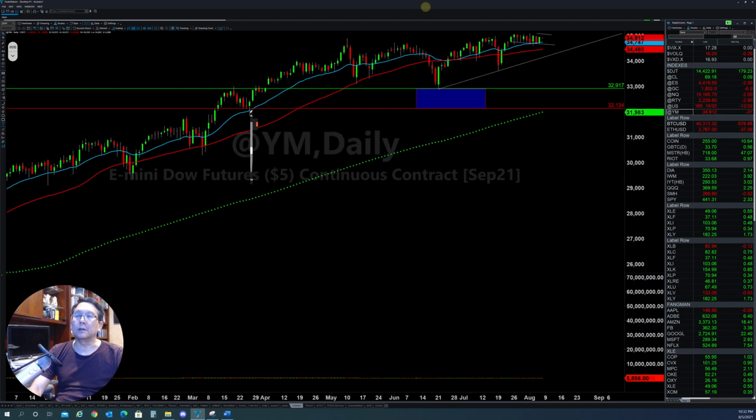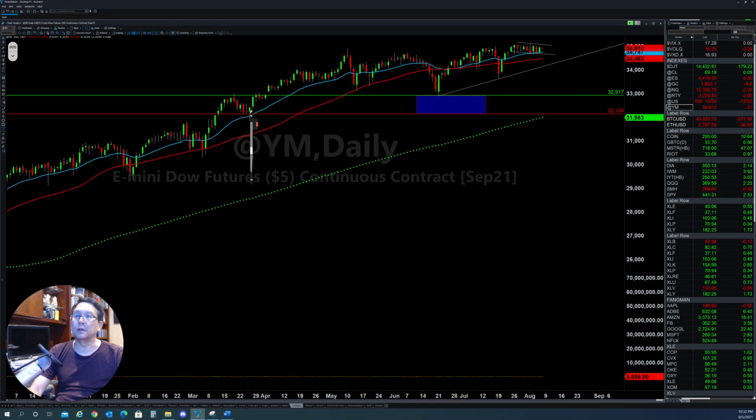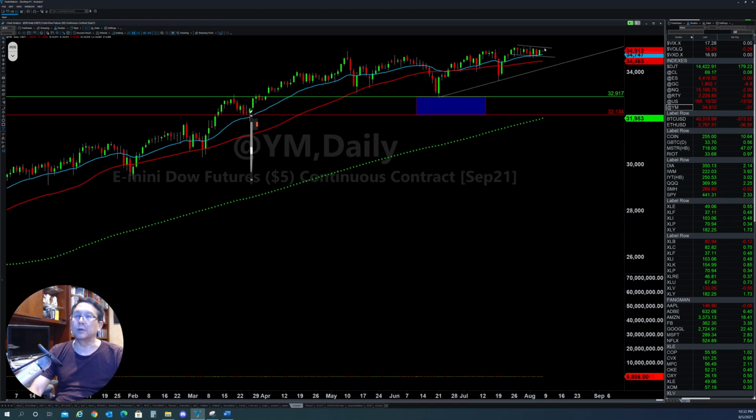And look at the Dow. The Dow is also moving sideways here, but they try to build up momentum and then try to catch up and put it up also. So overall, the market is still in the uptrend, so we'll stick with the uptrend.